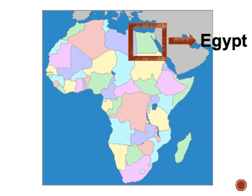Egypt is in the northeastern part of Africa, so you can see it right along here. As you can see, it is very close to Mesopotamia, which is right around here, which is what we just studied in Chapter 2. This is where they believe the very first people came from, is in East Africa.